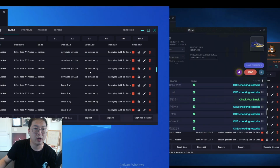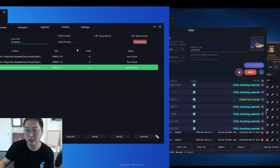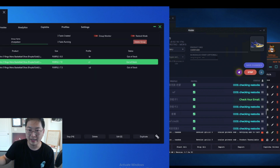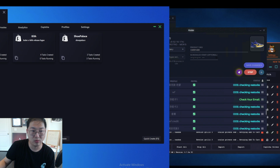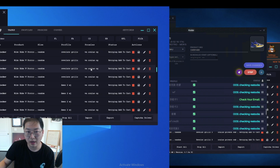So let's take a look, see how we did. I didn't even follow the screen too closely, to be honest. So let's see. I was initially going for Shoe Palace, but it's already out of stock instantly. So I didn't try too much other than that. And then I think I got 1 on EasyCop. We were able to get 1 here. Yep, we got 1 here.